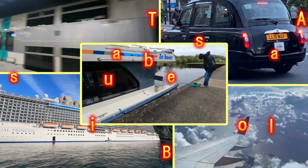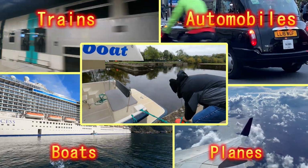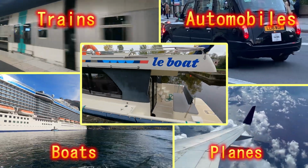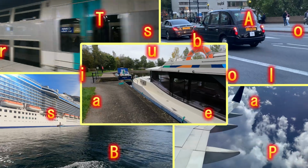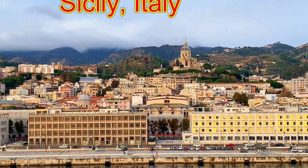Train, automobile and a boat. It is how we traveled for almost 2 months in Europe, and now we are on the cruise ship Regal Princess, and we stopped in Sicily, Messina.